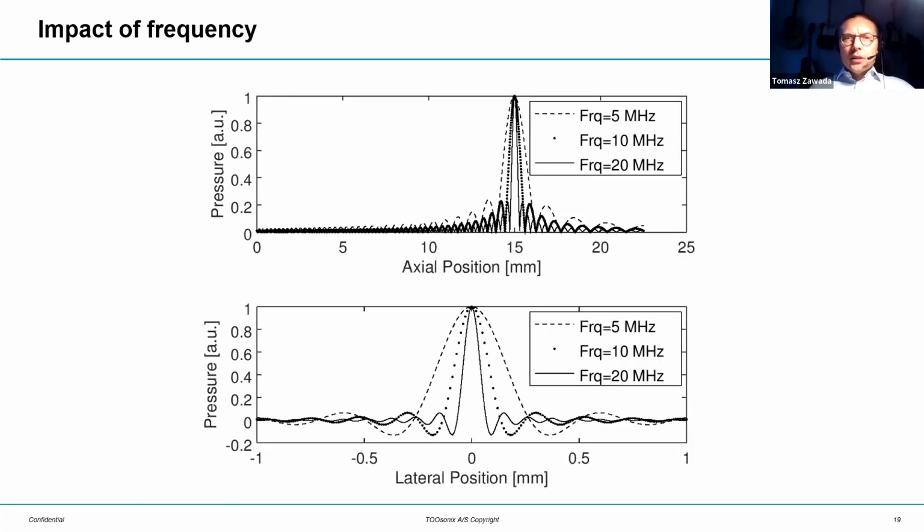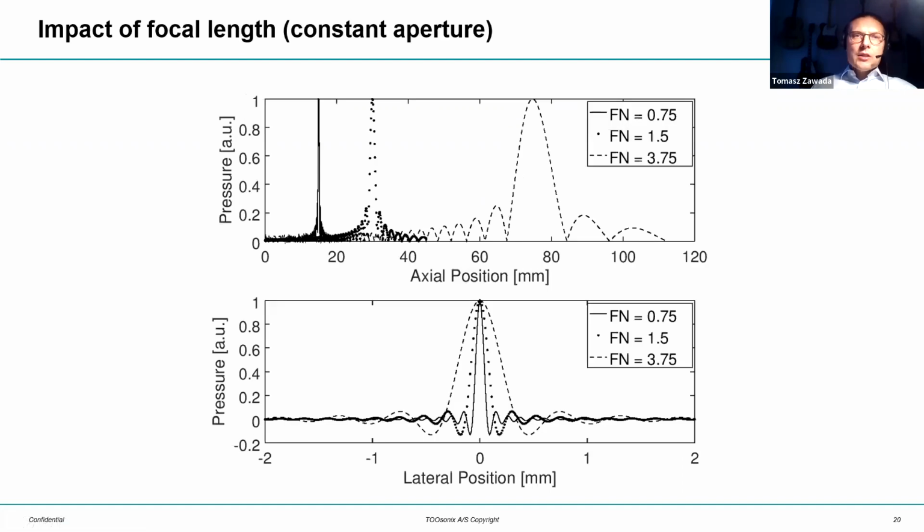There are some models, and we can show how the frequency impacts the size of the focal zone. By the way, the pressure is normalized. So those peaks would be higher for the higher frequency, because we want to conserve the energy. But anyway, they are relatively narrower because of the impact of the wavelength that I showed just before. And same story with the F number, Fn here, which determines or predetermines how the acoustic field looks.